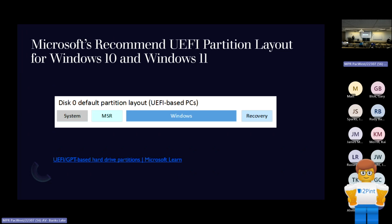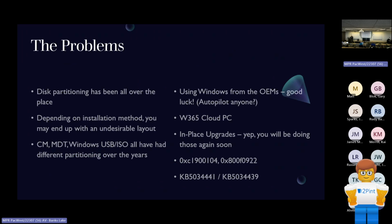I think in 2019, where's Segura? Yeah, there's Segura. He was in a thread with myself and Gary Block, for those of you that know Gary, and we were talking about this very thing and what recommendations we had. Well, it comes down to the fact that the disk partitioning has been all over the place over all these years. If you have a very consistent build process and you've followed a good disk partition layout, then you probably don't have many of these problems unless you made things too small.